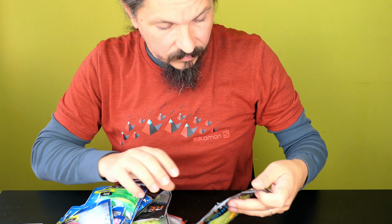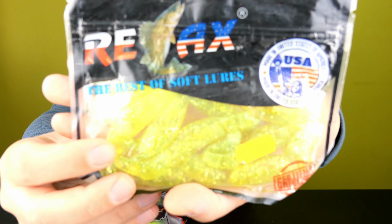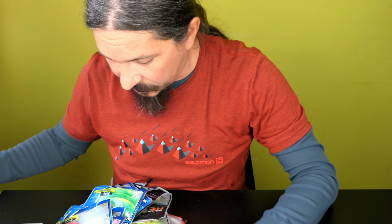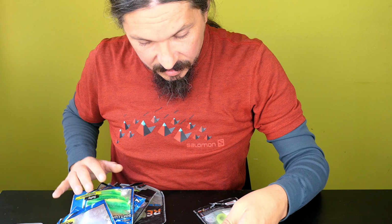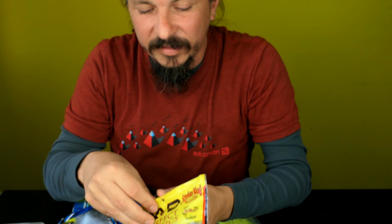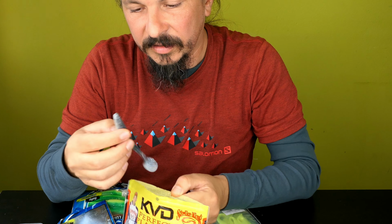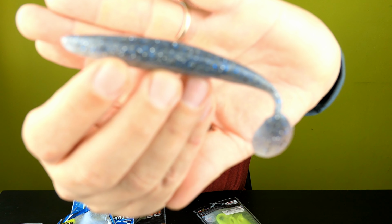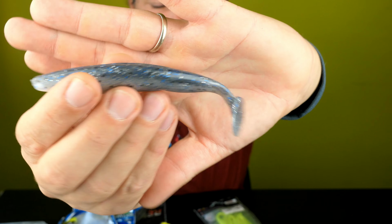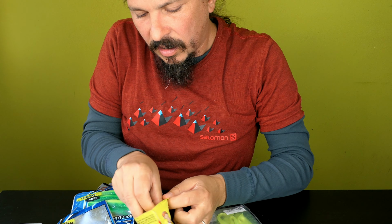And again, a Relax Copito 7.5 centimeters that are working really great for the zander. Okay, I have these Strike King lures that I just discovered again. Haven't caught any zander with them, but I caught a few catfish. They are looking quite okay. They are working great. So I'm quite sure that if I insist a little bit more, I will catch some zander with them too.